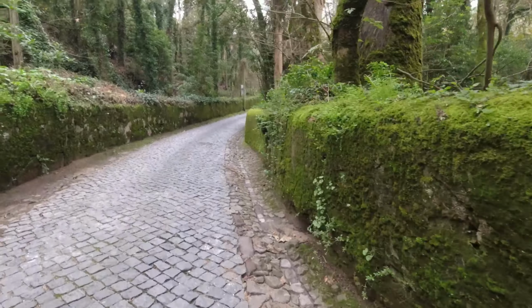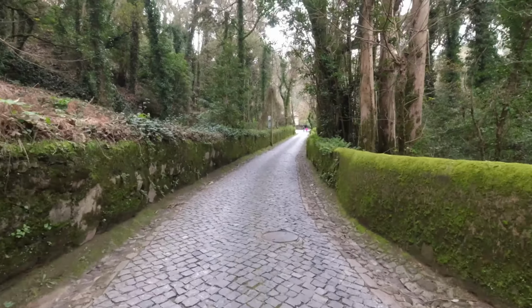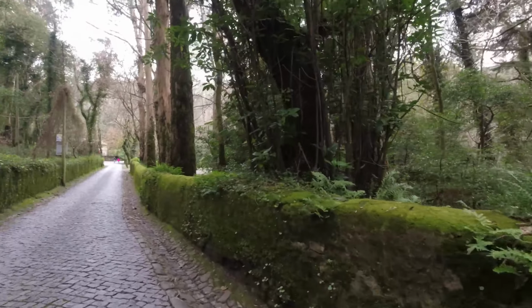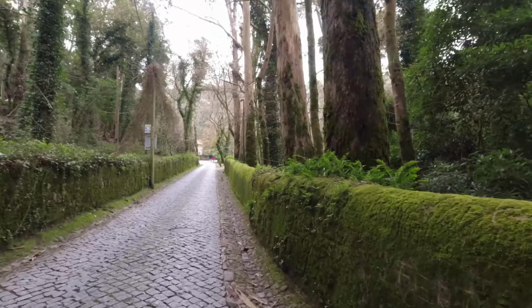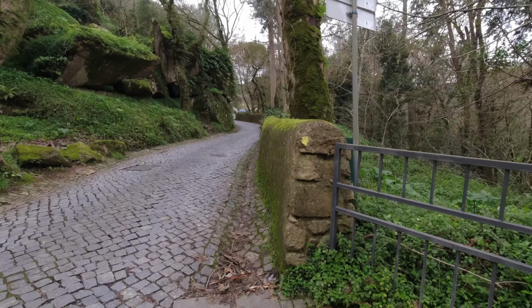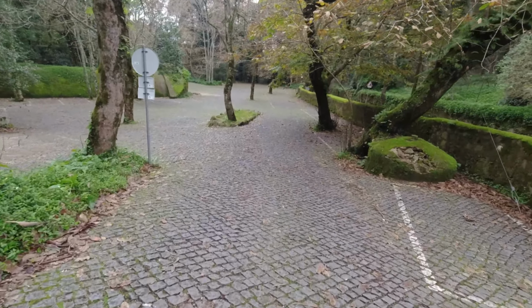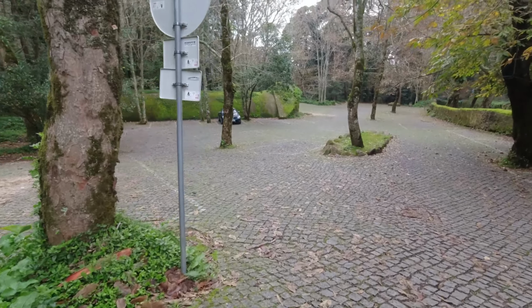Because it's quite narrow. Okay, if I'm in the middle of the road, there's not much room to go. But look how beautiful this forest is. Oh, besides the cars, it's just so quiet. So although I'm not sure what's up ahead, this is the main road that I've been walking. Just down here, you can't see the sign. It is carefully hidden away.